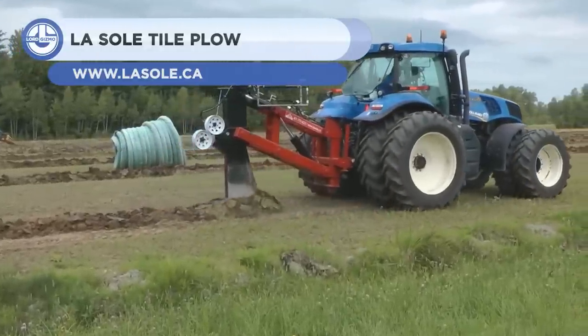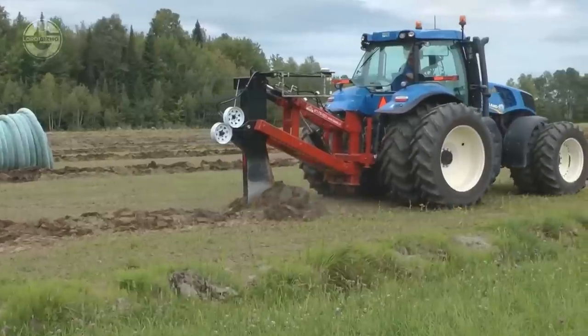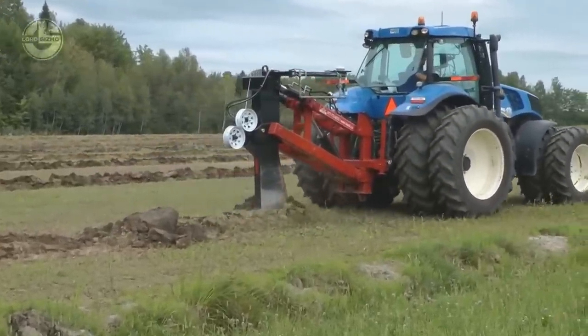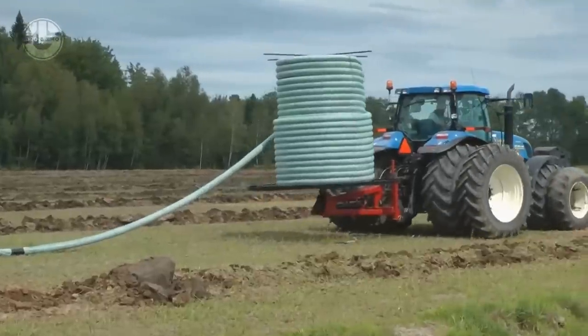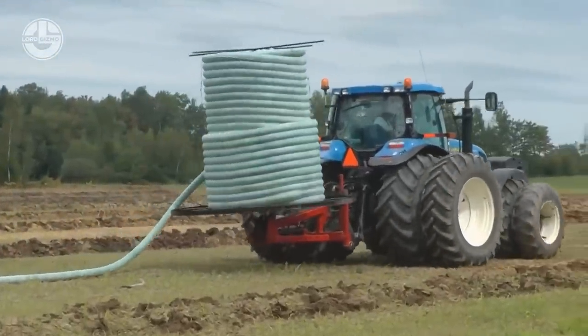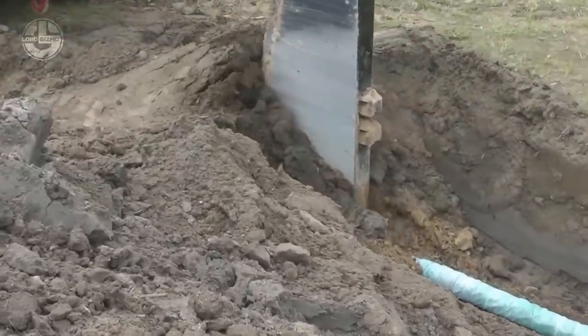Next, we have the Lasol Tile Plow. This unique plow system has been made for 200 or higher horsepower tractors. It allows easy installation of drainage pipes under agricultural land. The plow can dig and lay the drainage tubes 72 inches deeper. The Booth roller unit is made of 4-inch drain pipes.